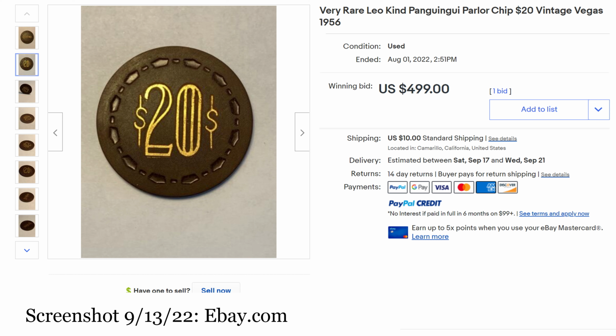This to me is just one of these great chips. I've seen these before. Small crown mold, hot stamp, Leo Kind on the back obviously has the $20 denomination. Beautiful, just plain black chip from the 50s. You can't go wrong with something like this. Clean, elegant, beautiful. Las Vegas history nostalgia right here.